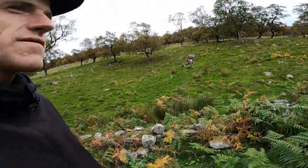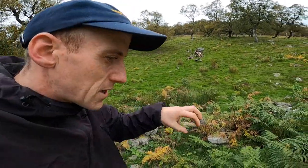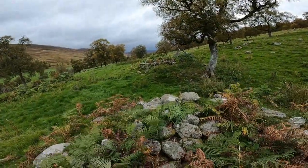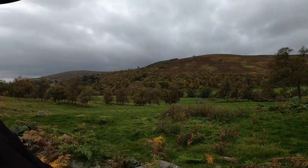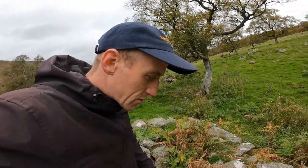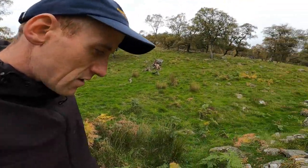And I love seeing little bits of history that I've never seen before, and then when you visit them you can kind of piece together what might have been there, and you can imagine how it was back in those days when the people walked about on this wild hill. Now it's just sheep territory mostly, and all this land is obviously owned by a nearby bigger farm, but at one time it was split up into individual little crofts and stuff like that.